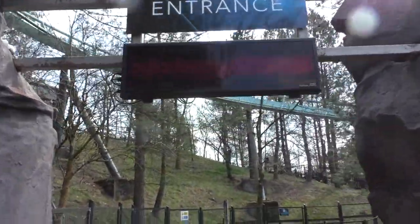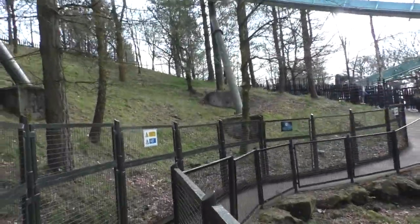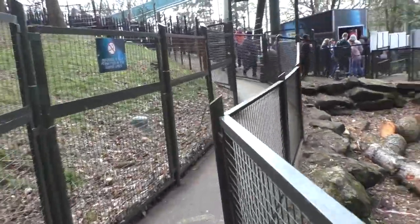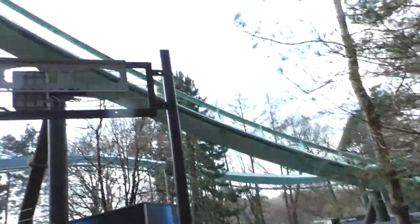So let's go through the main entrance. The queue's just coming down there. Doesn't look like 60 minutes. If it was 60 minutes, we'd be way back at the start. So it might have actually improved since then, so we'll see. But let's go through the queue.